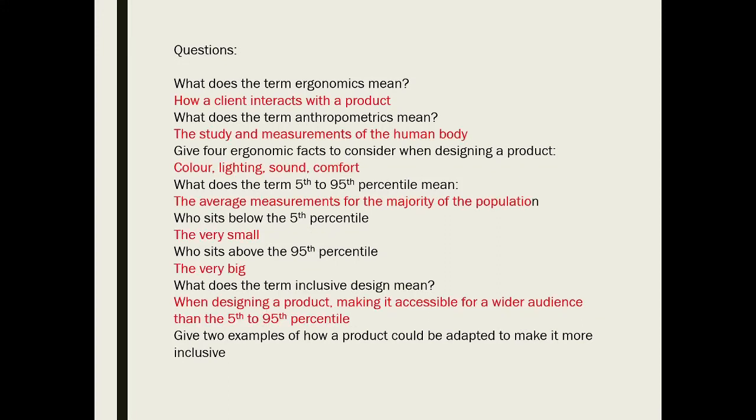So, the term ergonomics simply is how a client interacts with a product. So that's like handles, drawers, those sort of things. Anthropometrics, that's the study of measurements of the human body. So the four ergonomic factors, those are colour, light, sound, and comfort. 5th to 95th percentile, so that's the average. If you sit within the 5th to 95th, you're the average. The majority of the population, and things are designed for you.